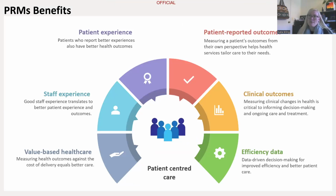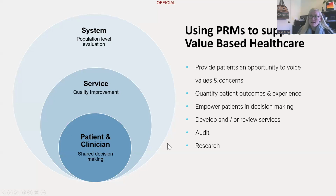Patient-reported measures are of benefit to us in providing patient-centred care across our systems. What we know is that value-based healthcare, where we're measuring health outcomes against the cost of delivery, does equal better care. We need to understand staff experience and patient experience, and build into that the patient-reported outcomes from their own perspective, to help tailor the healthcare systems to their needs. Clinical outcomes are really important in driving that, and then efficiency data, so data driving decision-making for improved efficiency of better patient care. Importantly, though, that is all centred around patient-centred care.